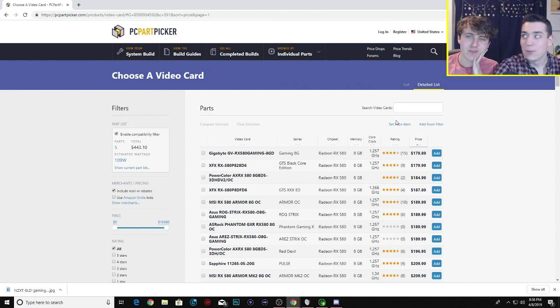So what I was saying was that you don't want to get too powerful of a graphics card or it'll overwhelm your processor, and you don't want to get too low of a processor for your graphics card or they won't work well together. So we're finding the delicate balance.